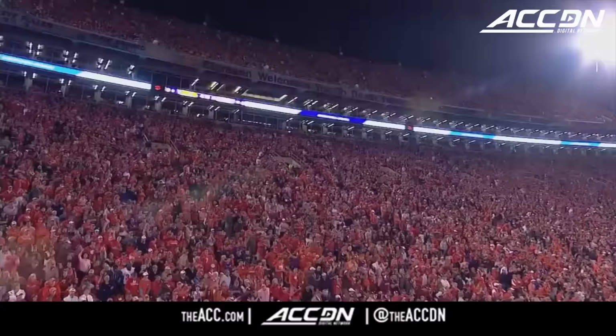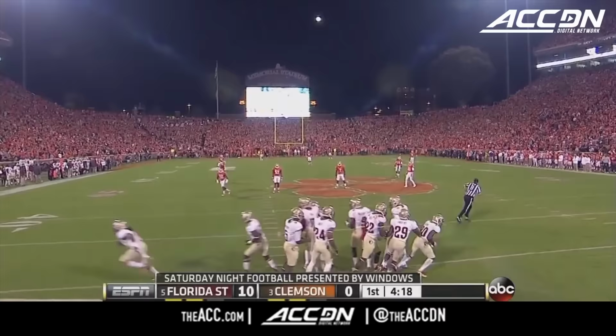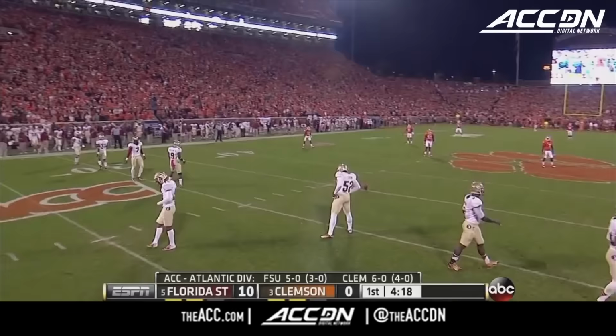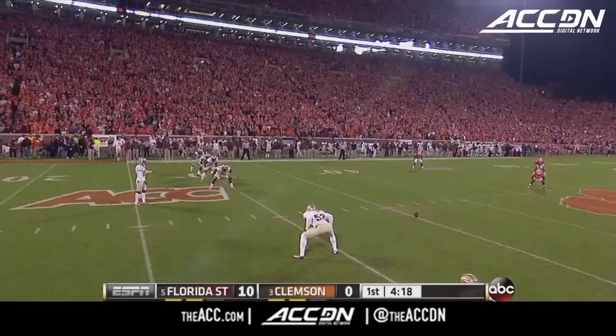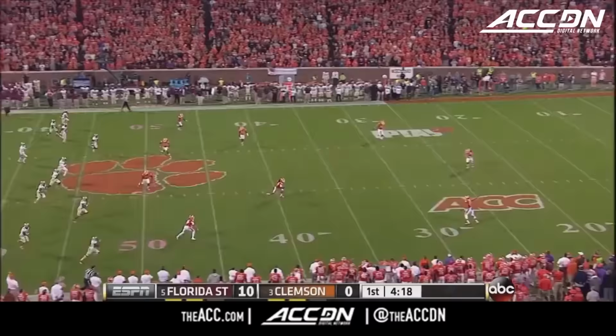Bryant and Watkins again back deep. This will be the third kickoff of the game for a Whale. Watkins had a return the last time, and they're not shy about kicking him the ball either. This time it's a chip shot. And fair catch right there at the 26-yard line.